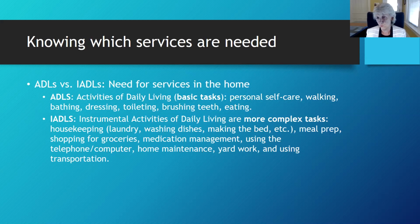So the first thing that we want to talk a little bit about is activities of daily living versus instrumental activities of daily living. And this sounds pretty academic for those of you who have not worked in the field of hands-on care, such as social work, nursing homes, home care agencies, places like that. So basically what they consider an activity of daily living is something like self-care, walking, bathing, dressing, toileting, brushing your teeth, eating, those kinds of things. Can you take care of your basic needs?